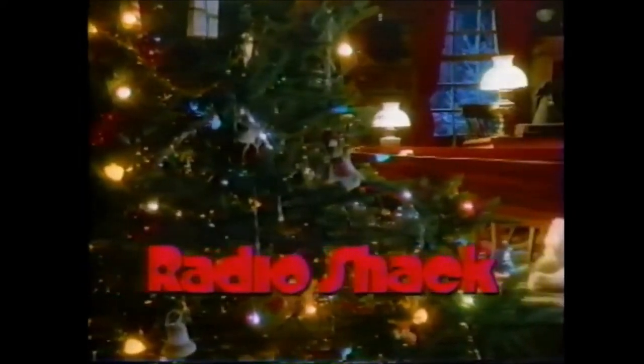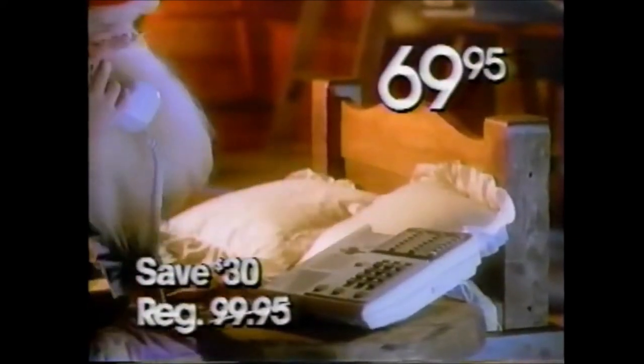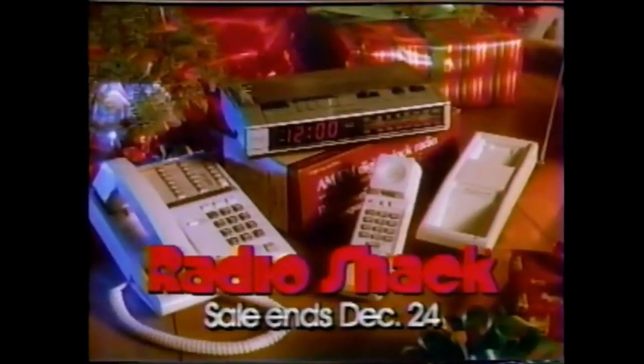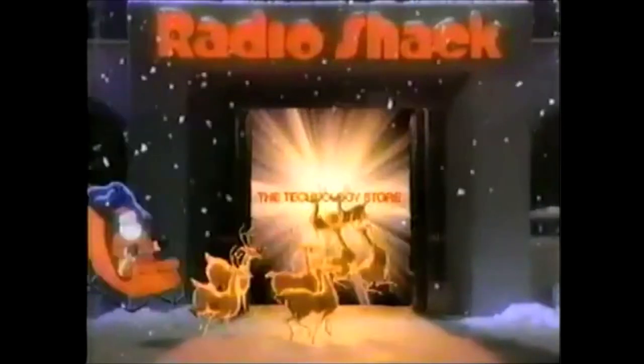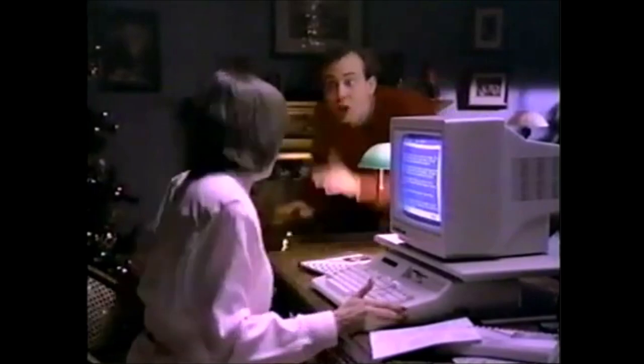Radio Shack has something for everyone this Christmas. Like an AM/FM clock radio with snooze button, brightness control, and battery backup. Only $29.95. Or a stylish telephone with one-button memory dialing and handy hold button. Just $69.95. For real convenience, get a cordless telephone. Use it anywhere in or around the house. On sale for $99.95. Radio Shack. This Christmas, it's your electronic wonderland. Radio Shack, Merry Christmas.